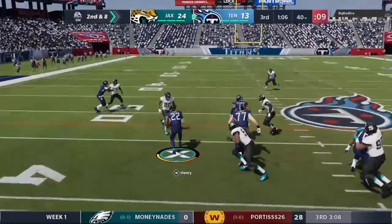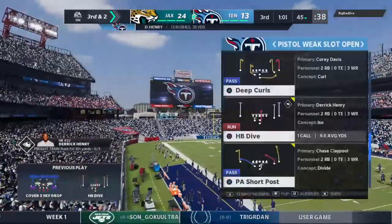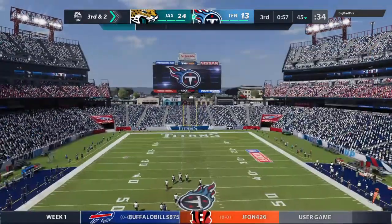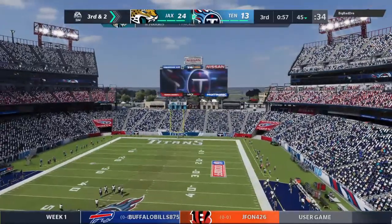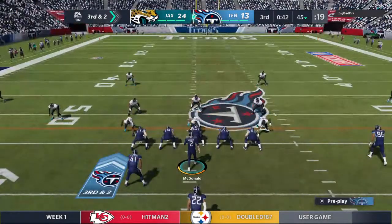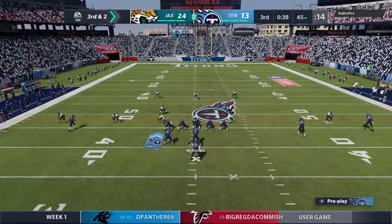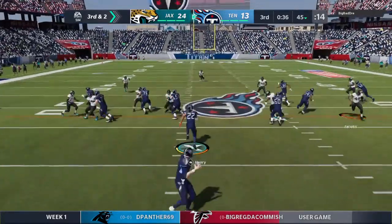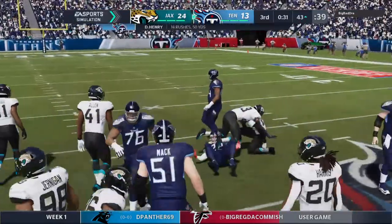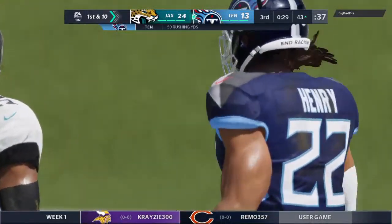On 2nd down, it's Henry. It's a gain of 6, moves him to a manageable 3rd and 2 situation. He hadn't had a ton of success here so far, but you get the feeling that he might be on the verge of popping one. Yeah, even on that one, there was a little bit of a hole, but it closed there quickly at the end. On 3rd down, Henry. And taking it across midfield and inside the 45. First down, Titans, gain of 12.